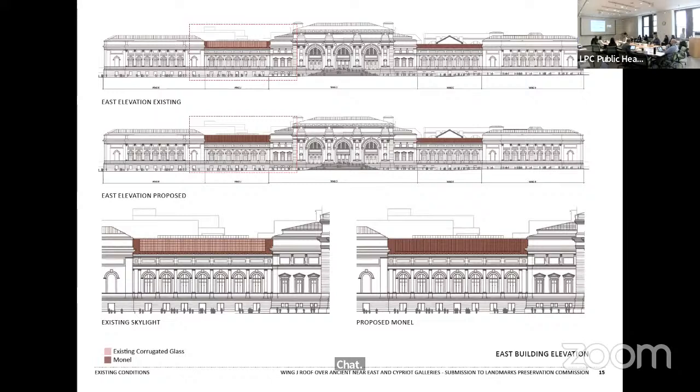You can see the existing conditions at the very top that are in fact different, and the proposed elevation in the middle to try to emulate the Manel detailing and finish that you can see on the north side, now on the south side.